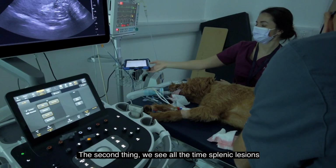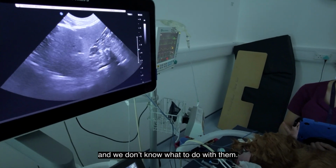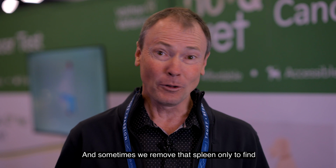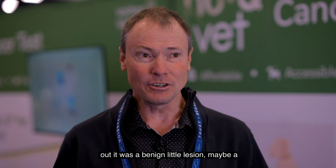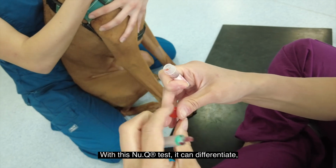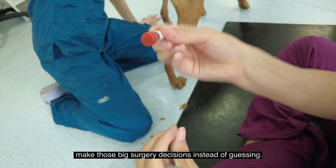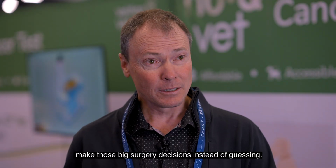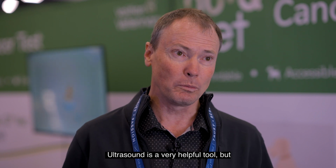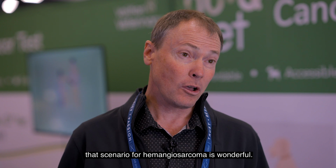The second thing, we see all the time splenic lesions, and we don't know what to do with them. And sometimes we remove that spleen only to find out it was a benign little lesion, maybe a little injury or a little lymphoid hyperplasia. With this Nu.Q test, it can differentiate, and we feel a lot better trying to make those big surgery decisions instead of guessing. Ultrasound's a very helpful tool, but the Nu.Q test combined just in that scenario for hemangiosarcoma is wonderful.